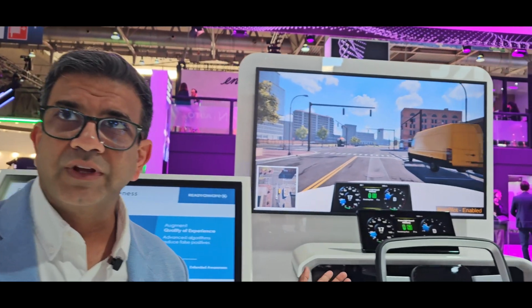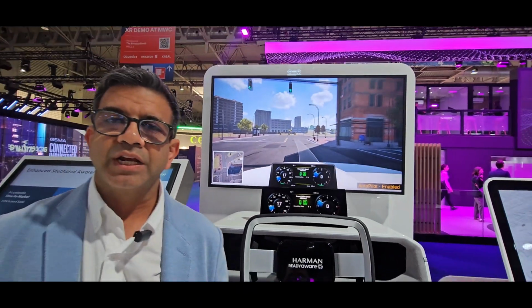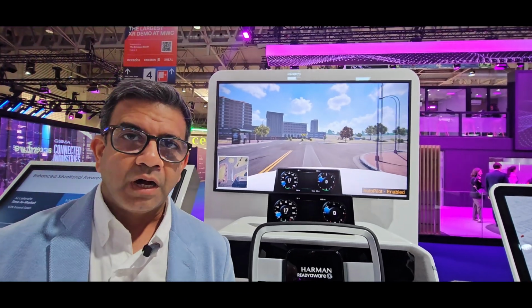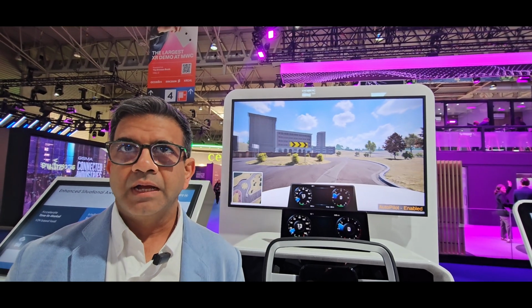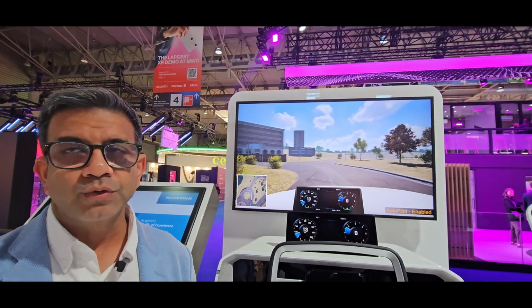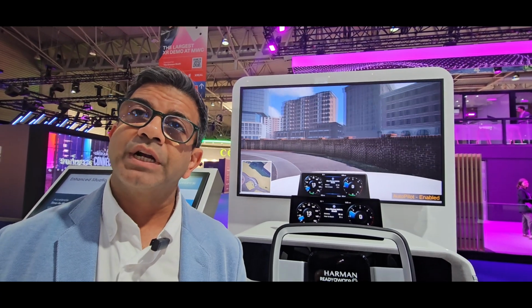Great. Okay, so why don't I show you what we are highlighting here. This is a virtual drive simulation which shows how a driver would experience it if the vehicle is equipped with ReadyAware. And we are showing here 4 different use cases that include what the experience would look like in and around intersections, and what if there are road hazards on the road.